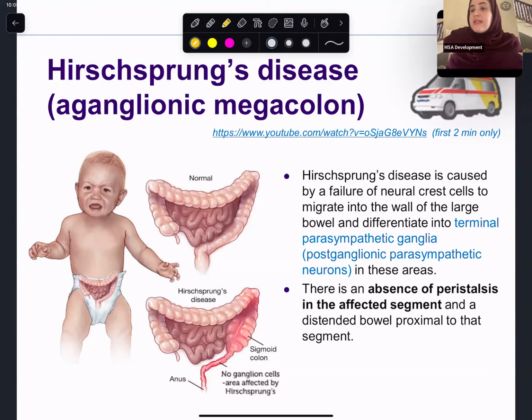The issue is that the neural crest cells don't migrate to the place that they should. Neural crest cells are the cells that, when you're inside your mother's womb, growing, will migrate into, let's say, your large bowel, and then differentiate and give the terminal parasympathetic ganglia. So they cause the formation of the postganglionic parasympathetic neurons. Let's say we don't have this.